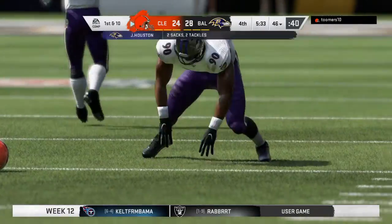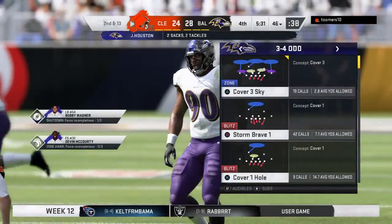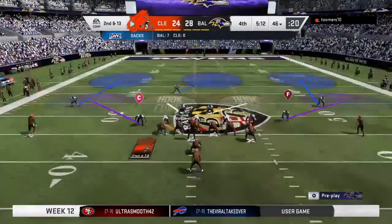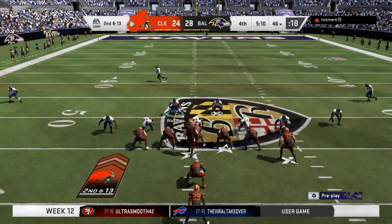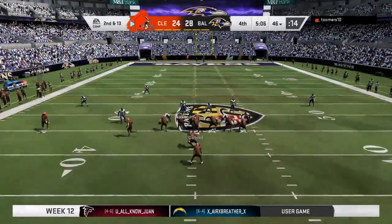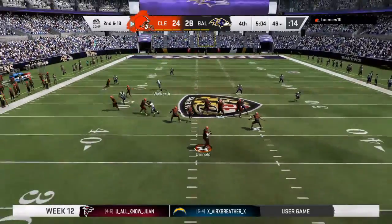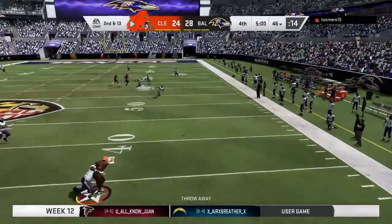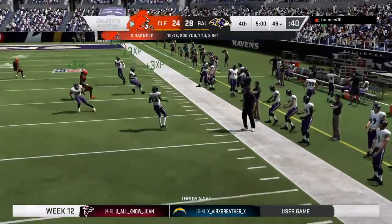And he's going to be swallowed up. Sacked back at the 45-yard line. Justin Houston in there to get him, and that is sack number 6 now for him on the year. After the sack on 1st down, Darnold. And that's incomplete.